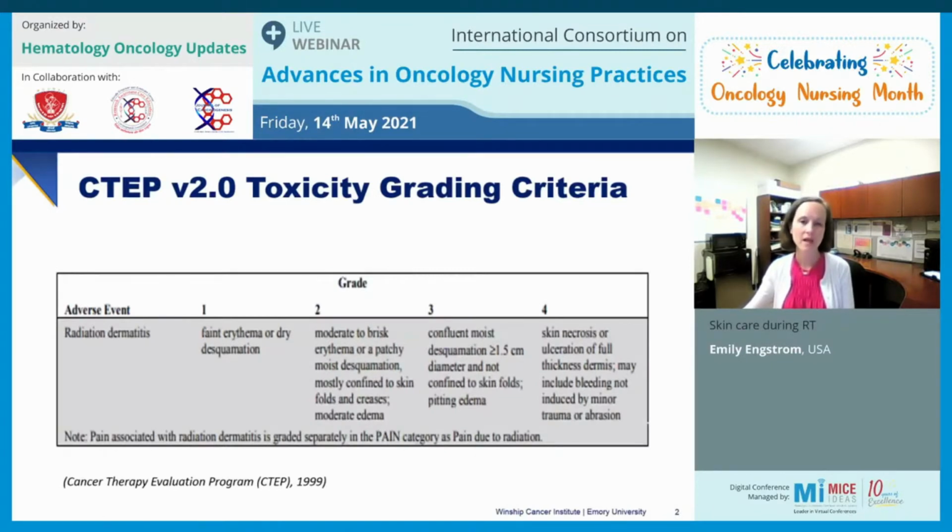The way we grade our radiation dermatitis, we use the CTEP, the Cancer Therapy Evaluation Program, version 2 toxicity grading criteria. Our nurses are all trained in this criteria. This is not just for dermatitis, but for all toxicities, both for radiation and for chemotherapy. It's very helpful that we have something very specific that we can look at and know exactly what we're talking about, and we're not just making assumptions about what we're dealing with and treating. So this is very, very helpful.